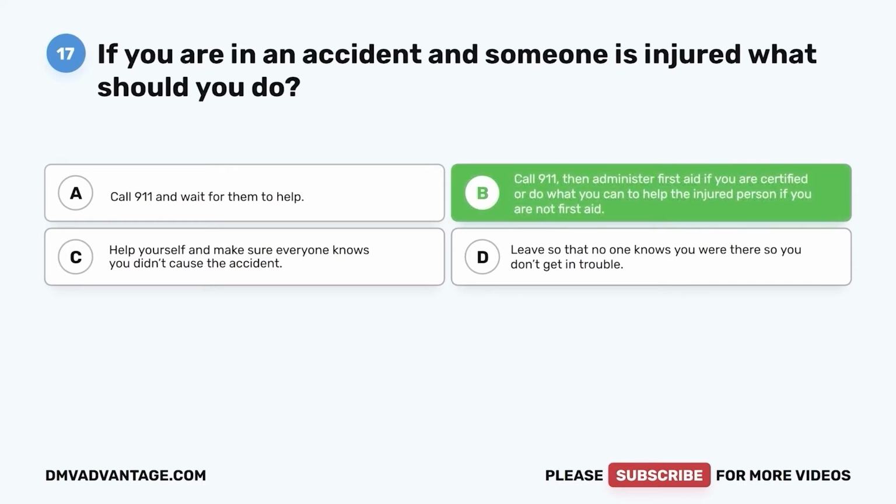Call 911, then administer first aid if you are certified, or do what you can to help the injured person if you are not first aid certified.